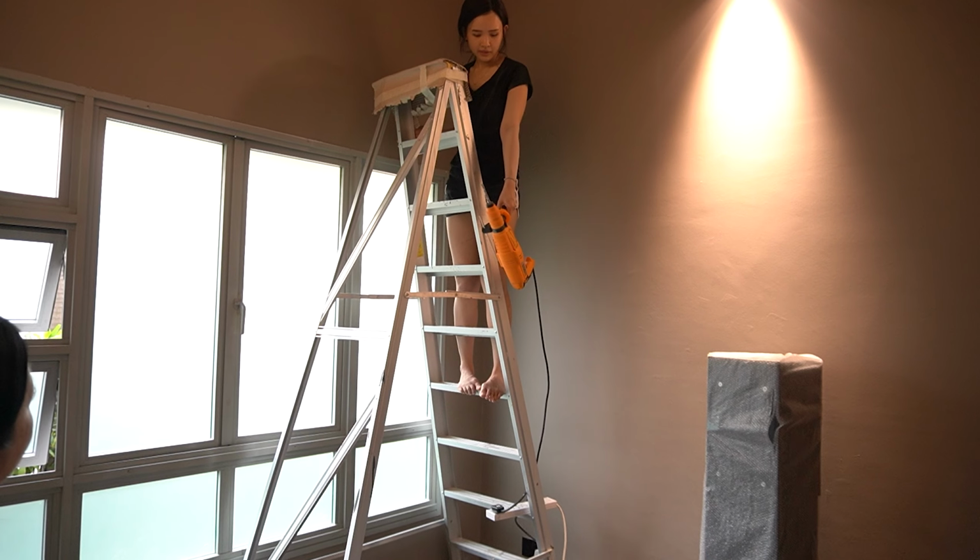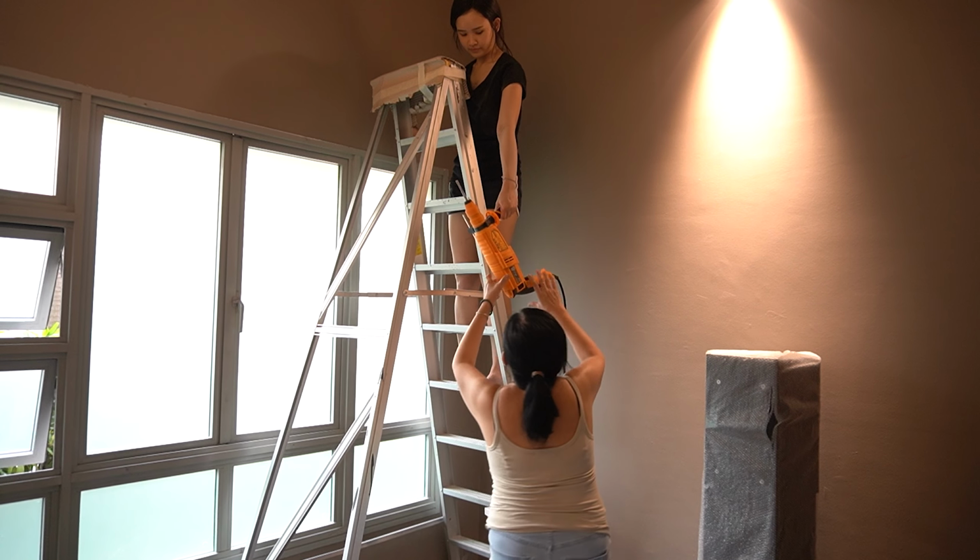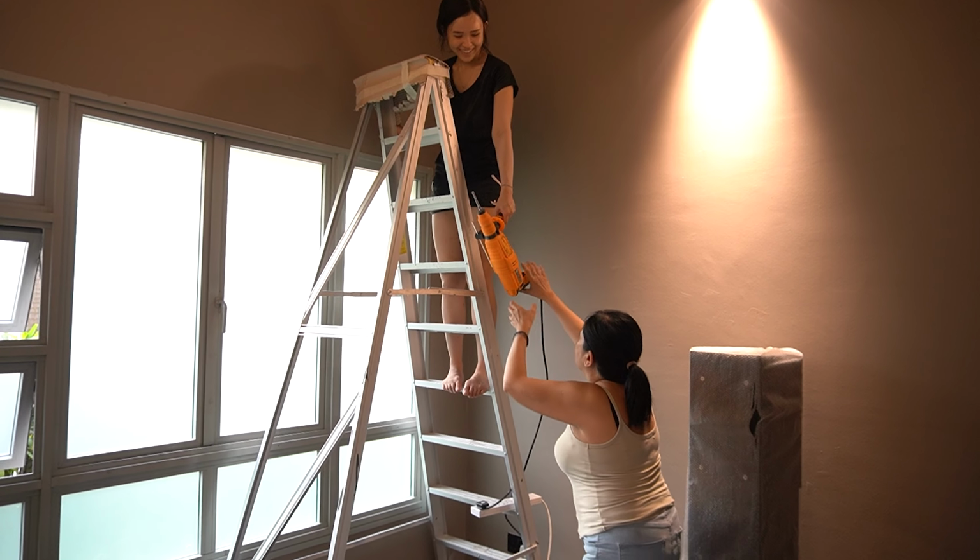Things such as hacking the wall by yourself could be very dangerous, or more importantly, you can accidentally damage the structural beam of the building.